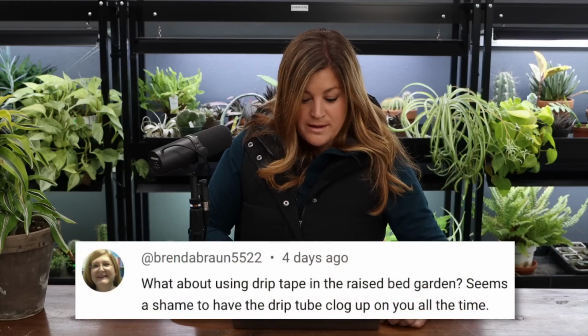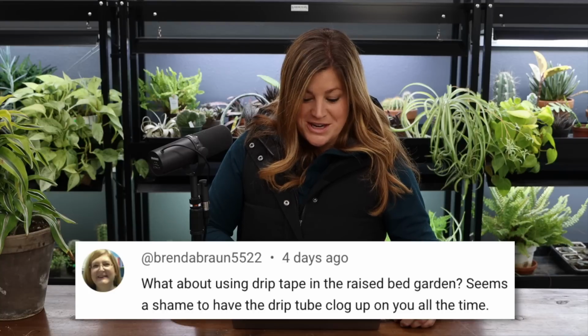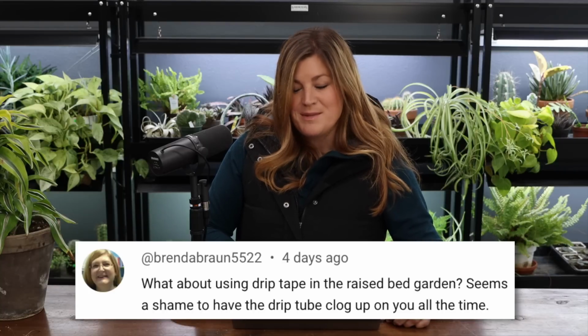Brenda Braun said, what about using drip tape in the raised bed garden? Seems a shame to have the drip tube clog up on you all the time. I think that's the approach we're going to take next year. You've got to do something different. Our drip tape doesn't seem to clog up, but that 1/4 inch is the worst. Well, you can even keep the 1/2 inch where you've got it and just come off the 1/2 inch with the drip tape. Yeah. We tried that in the cut flower garden one time, coming off 1/2 inch line with drip tape, and it didn't actually work as well as the 3/4 inch.